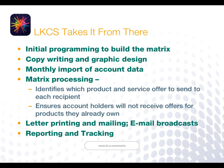We're going to help you with all that initially, and what to think about and how to set that up. But then from there, we're really going to take care of everything else for you. All right? We're going to set up all the initial programming to build that matrix for you. We're going to handle any copywriting or graphic design if you need it. LKCS would do all the monthly import of your account data. We would then do all the matrix processing.